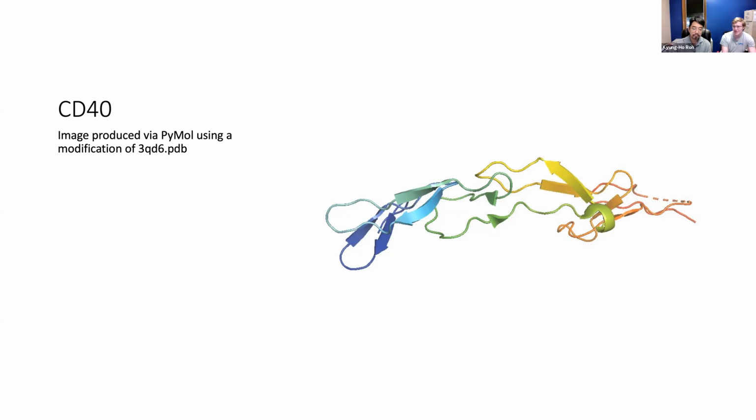Michael, what do the arrows represent? The arrows just show the direction in sequence. There's a start to the sequence, a first amino acid, and then a final one. The arrows are just showing the direction sequence-wise, so it lets you identify where it folds and how it folds based on that.